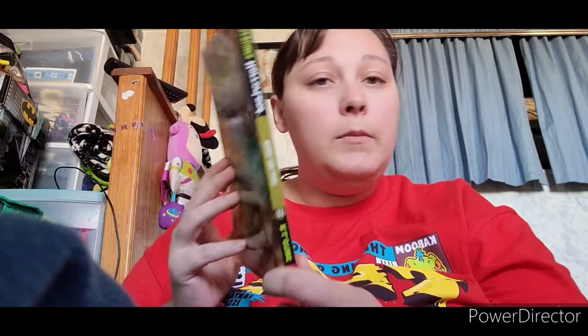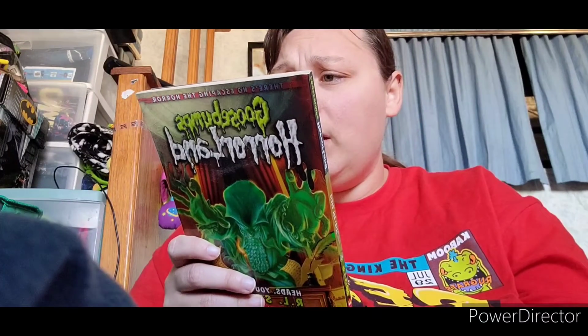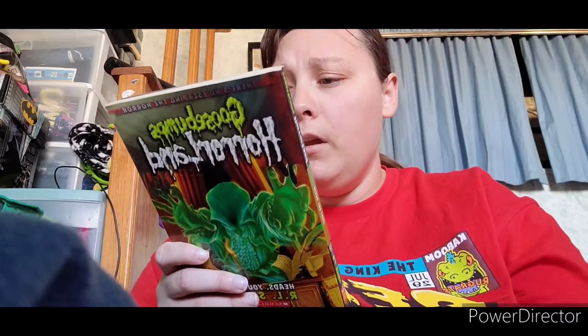And for the final spin color, we got yellow. So I could only find this one, which is Goosebumps Horrorland Heads You Lose, and it's got some yellow in it. So I'm going to be using this for yellow. I don't know anything about this whatsoever, so jumping into it blind, as I normally do with these Goosebumps books. It's about Jessica and her best friend Ryan. They really enjoy magic tricks. Okay, so it's about another magician type story from R.L. Stine.